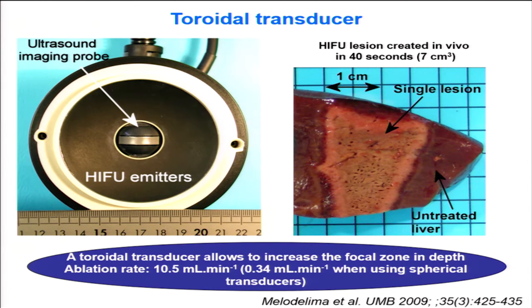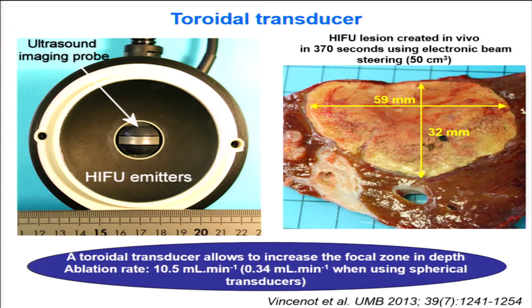This is the HIFU probe that has been developed based on this principle. It is composed of a HIFU emitter divided into 32 concentric rings, and in the center there's a conventional ultrasound imaging probe for guiding the treatment. This is an example of a HIFU lesion that has been created using this probe in vivo in pig liver, and we demonstrated that we can ablate up to 7 cubic centimeters of tissue in 40 seconds. By using electronic beam steering, we can further increase the ablation volume up to 50 cubic centimeters in 6 minutes and 10 seconds of treatment.